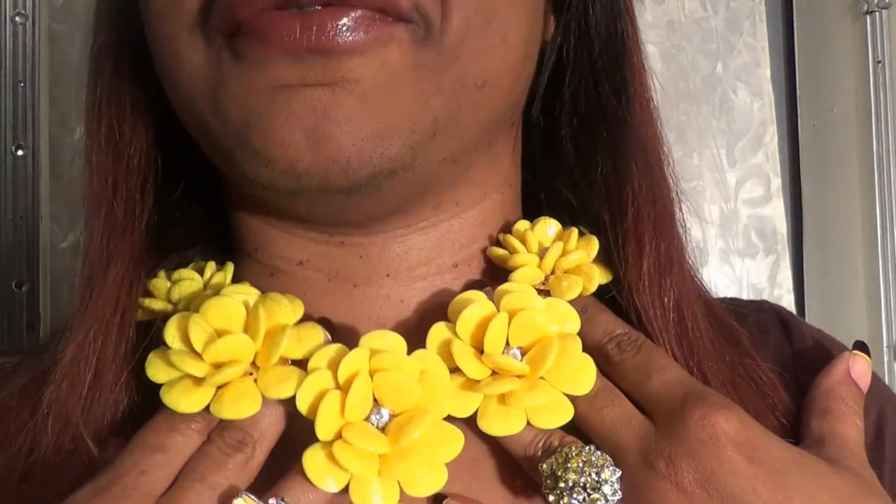The necklace I have on, I purchased at It's Fashion Metro, and y'all know yellow is my color, so if I see something yellow and I think it's cute, I'm going to purchase it, pretty much. So this is the necklace that I purchased. It's a yellow floral, like flower necklace. And I decided to put it on with this yellow bracelet that I have. The bracelet I purchased at Burlington Coat Factory a while ago.